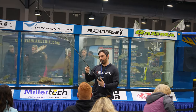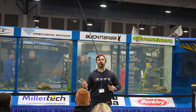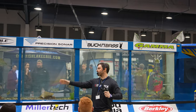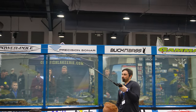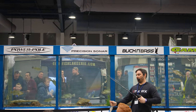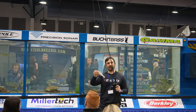So I'm fishing this on our Douglas 765 Fast. This is also a great A-rig rod. It's got a great fast tip section, but also a parabolic nature. I mean, you can see the bend right there. That thing will bend all the way down. And it's great for keeping these moving jig hook style baits pinned.